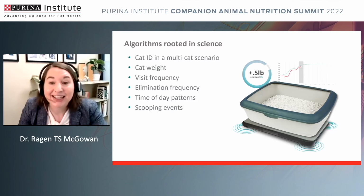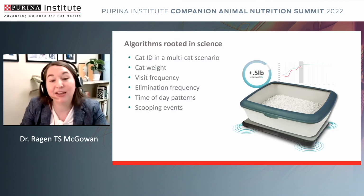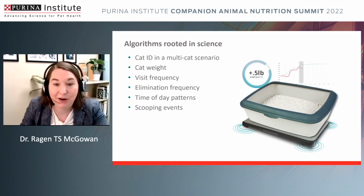And given the impacts that litter box maintenance can have on cat satisfaction with the litter box, as we described in the previous studies I described earlier in this talk, we know that this is very important. So we've developed models to track scooping and other human interactions with the litter box, such as topping off litter or complete full maintenance of the litter box.